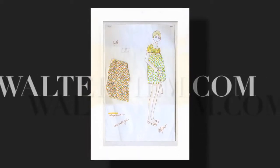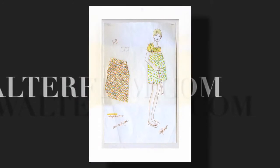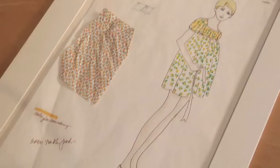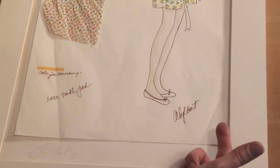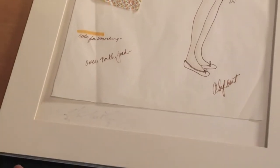My main focus for the business is the research and cataloging for the website and for collections that we put together. Here I have a costume sketch for Mia Farrow in Rosemary's Baby. This sketch also has all the bells and whistles, including the artist, Anthea Silbert's signature, the fabric swatch, and in this case, the director's signature, Roman Polanski.